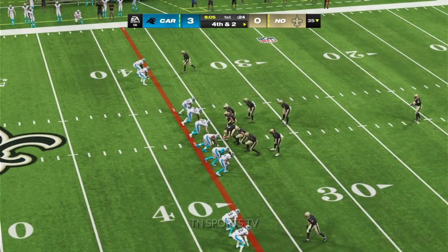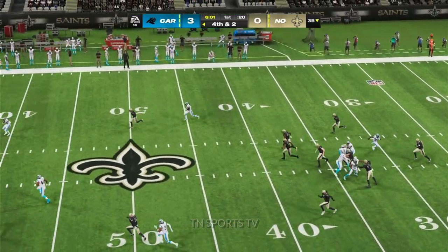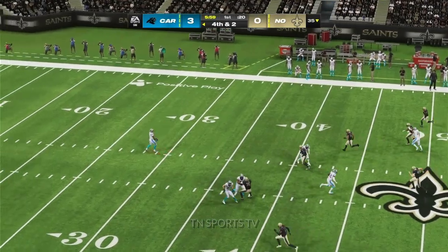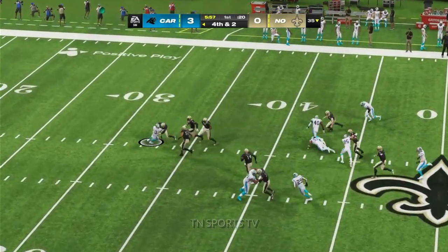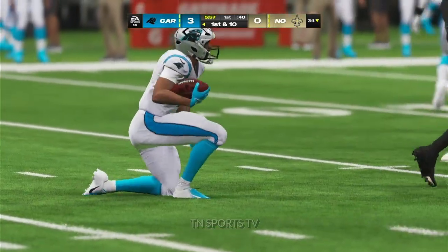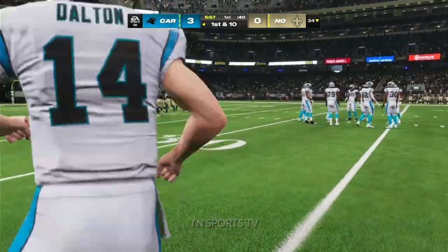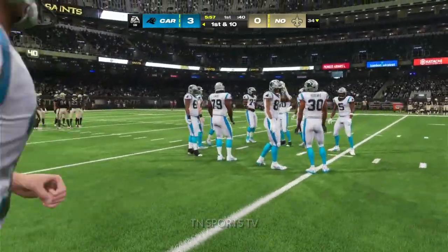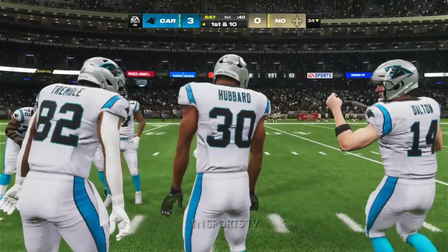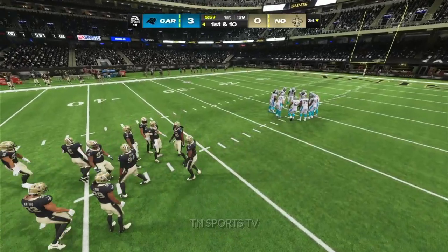Here comes the Saints punter now, as he'll kick it away for the 2nd time. And taken right on the 30. That'll go as a punt of 32 yards. And the Panthers will take over now, 1st and 10. The Panthers coming back out onto the field for their 2nd drive. They've got a 3-0 lead and the football as they start 1st and 10.